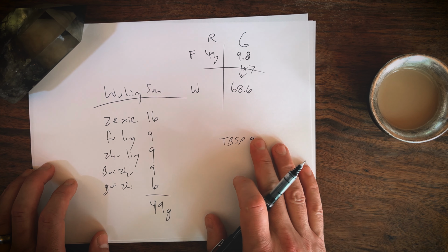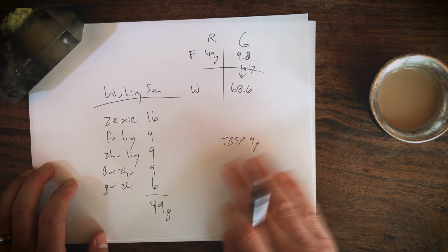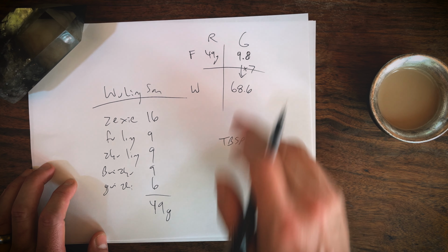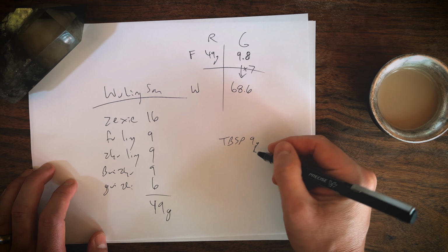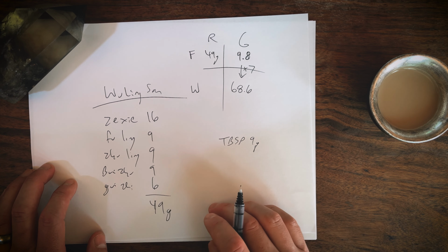Don't start them with wiggle room. Or you could just say a tablespoon, and just let them be at 9. It's a little bit shy, that's fine. You could do a tablespoon and a teaspoon and go to 12. You can play with the dosages how you want.